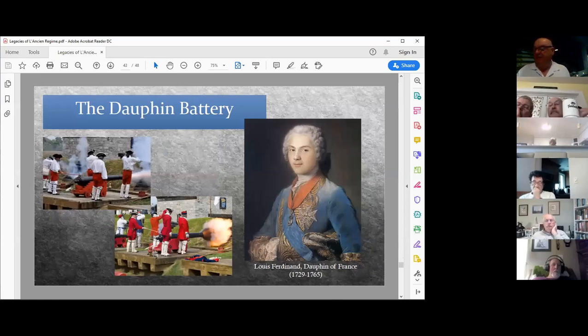Last thing, the Dauphin Battery, which guarded the Gate of Five Nations and also pointed up the Niagara River. It was named after the heir apparent to the French throne, who's pictured there. Today, the battery mounts five working cannons, which we fire off during special events.